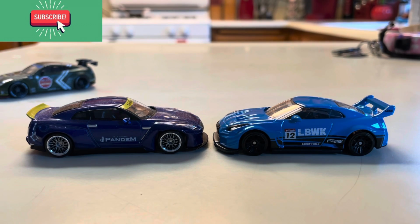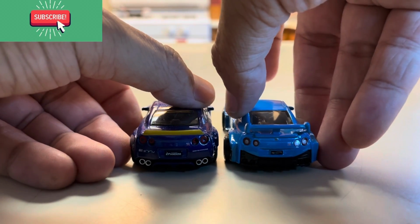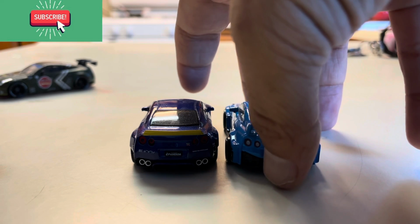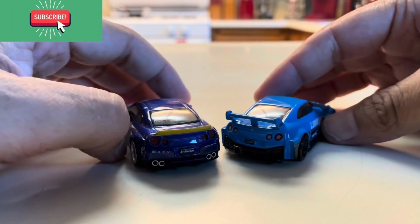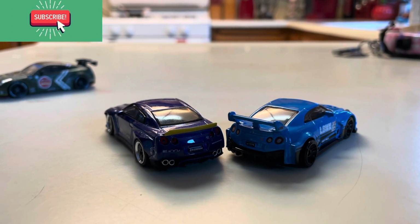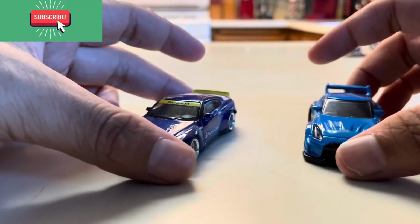So yeah, if you see these in stores, purchase them. Don't steal, never steal, because there are people out there who steal, and it makes us look bad as collectors. I'm sure a lot of you went to your local Walmarts and came across empty packages because of people stealing, and it just sucks. But anyways, if you see them, purchase them, because this is a hot item for Hot Wheels.